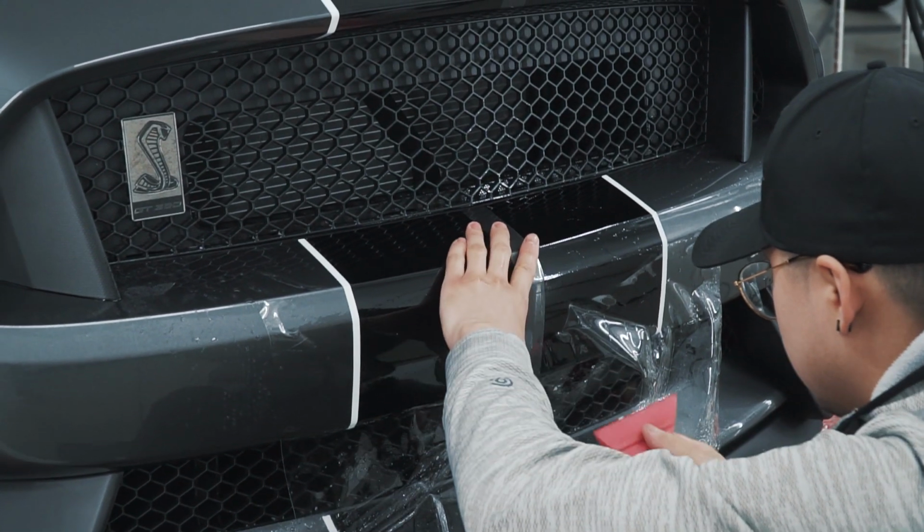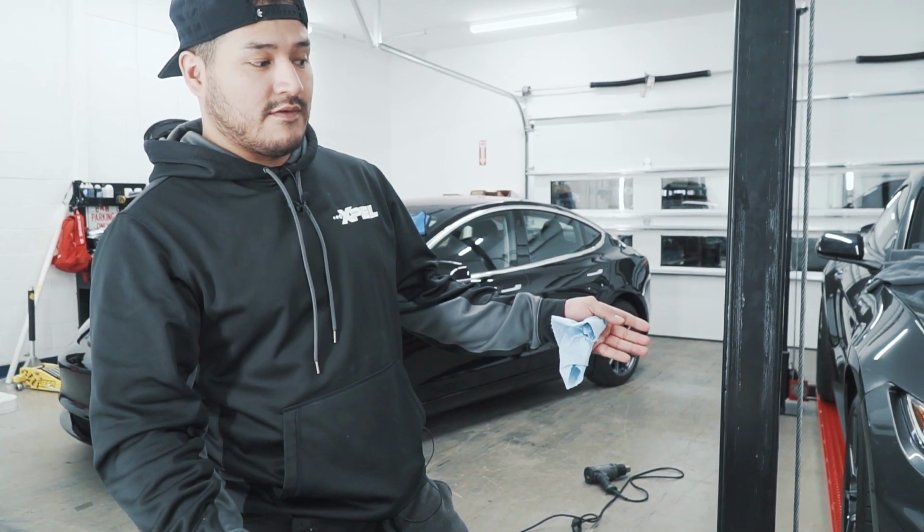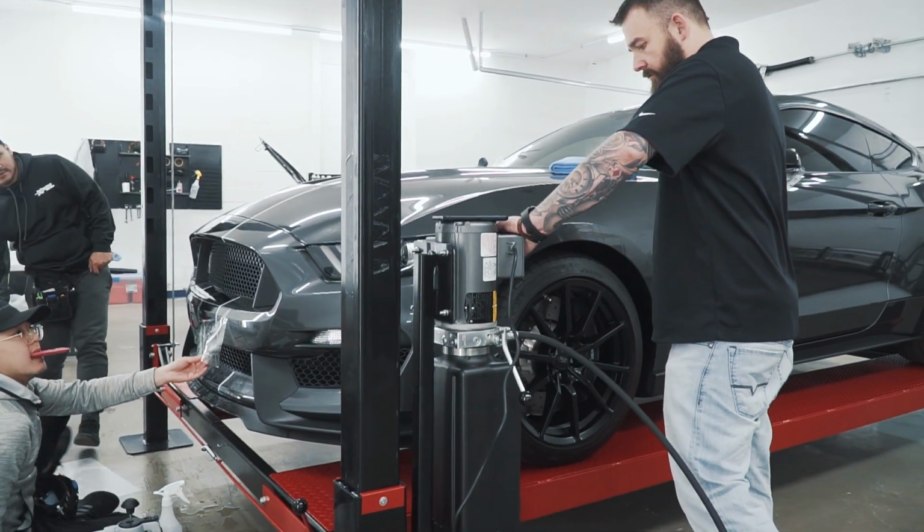I mean, it's less visible now. You can still tell that it's there, but at least now you don't have a big hole. That sounds better, right? Oh, that sounds way better.